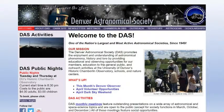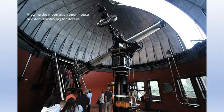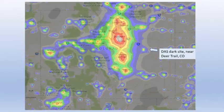It's better to go to some of the Denver Astronomical Society open houses where you can get advice from experts and look through their telescopes. You can also go into the Chamberlain Observatory just near the University of Denver campus and look through the 20-inch historic refractor. The Astronomical Society also maintains a dark site for members an hour from Denver and hosts dark night skies once a month for members.